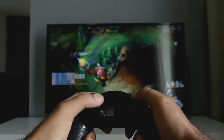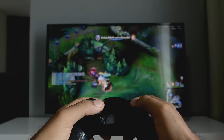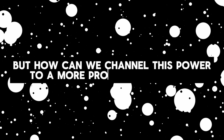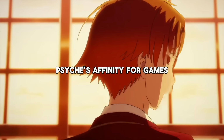Just take the last time you were playing a video game and out of nowhere, hours flew by. We all know that gamers can spend entire days solving incredibly complex problems within these games, often under high stress. But how can we channel this power to a more productive outlet? Well, the key is gamification. At its core, gamification taps into the human psyche's affinity for games.